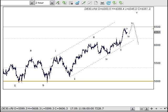Okay, the same with the DAX here as well. We're looking at a wave count here of up for 1 here, back for 2 here, up for 3 here, back for 4 here, and then up for 5 to here. And in this wave 5 here will have 5 smaller waves in terms of up for 1, back for 2, up for 3, back for 4 into here, and up for 5 here.